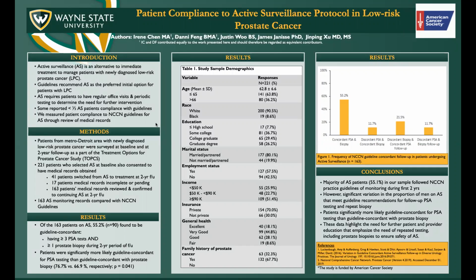So in this abstract, we measured patient compliance to the National Comprehensive Cancer Network guidelines for active surveillance by looking at medical records. Okay, so I'll be talking about the methods section.